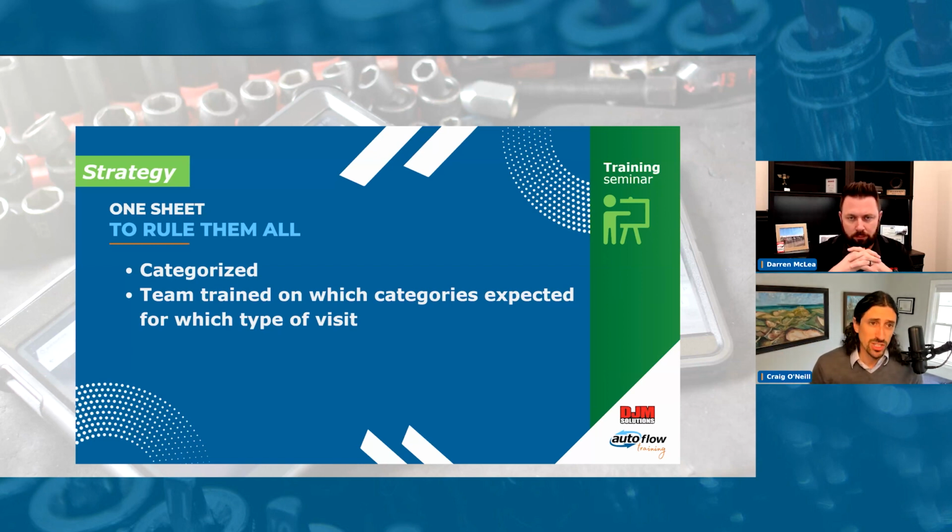What I like about the one sheet strategy is it's very simple to keep inspections in order. What I don't like about it is that it makes reporting a little bit more difficult to know the types of scenarios. So if that is the one inspection used for every single type of visit, when I'm looking at viewership reports later on in Autoflow, I don't get to know if they didn't view this full inspection or if that is just what level it is. I lose that context on the reporting side of things.